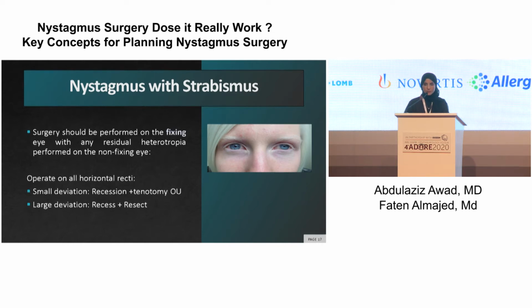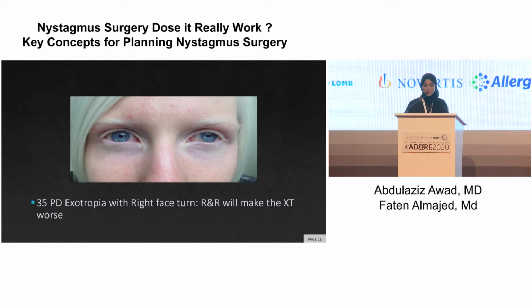For nystagmus with strabismus, it might be tricky because surgery should be performed on the fixing eye also, with any residual heterotropia performed on the non-fixing eye. We should operate on all horizontal recti. For a small deviation, recession and tenotomy could work. For a larger deviation, recession and resection would work. Taking into consideration the strabismus, we add whatever angle results from the first surgery to the other eye. So R&R for an XT patient, for example, with a right face turn, might make the XT worse.